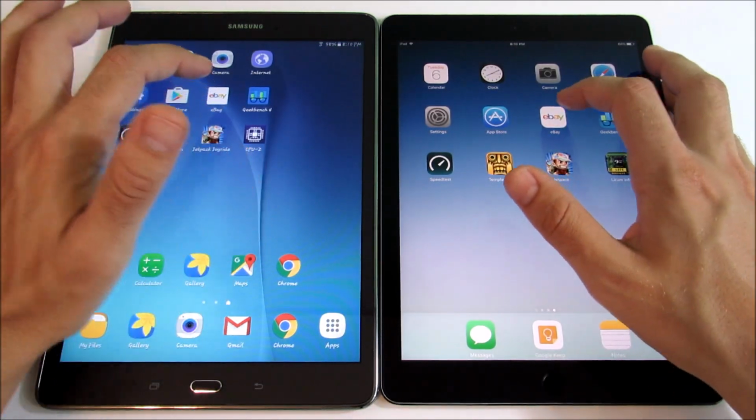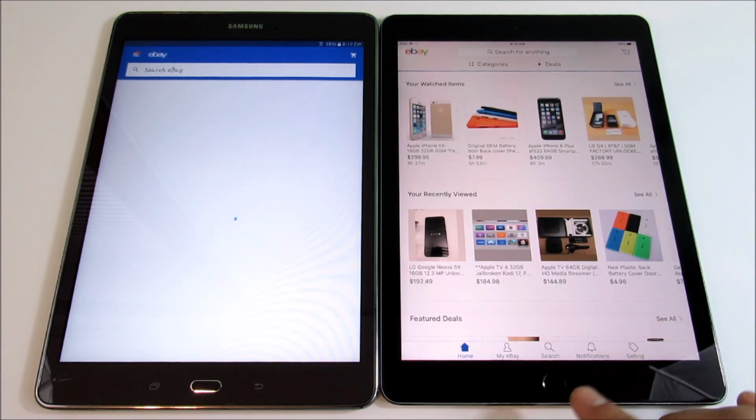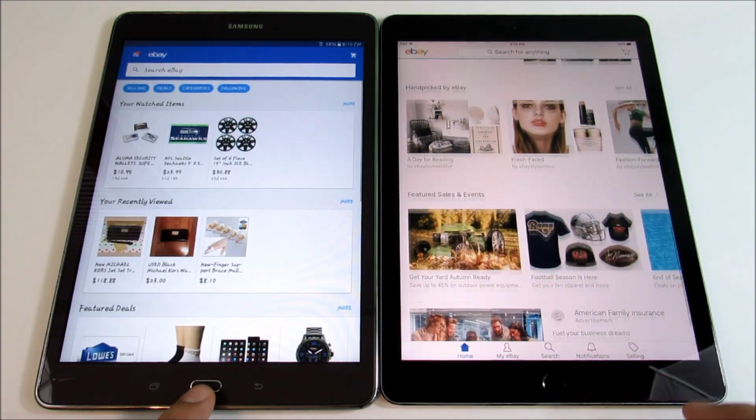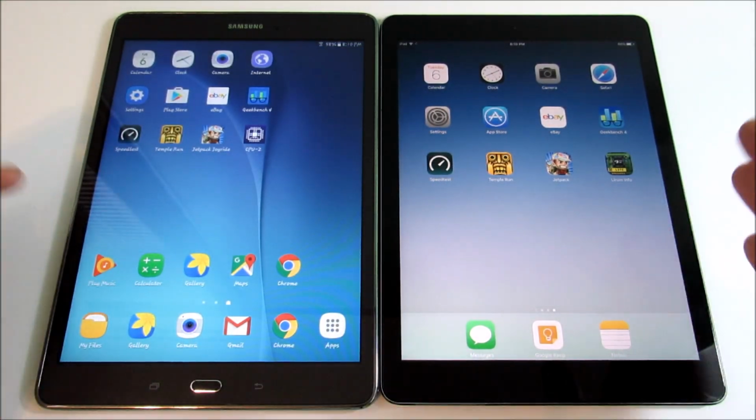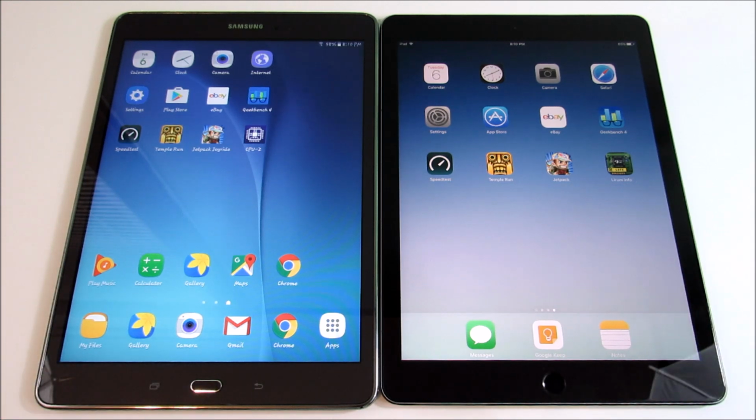Now let's go ahead and go into eBay on both in 3, 2, 1. And eBay was open there on the iPad and then on the Galaxy. So there's not really much more to say about app opening. The iPad Pro is a much more expensive tablet. It is quicker here, and we're proving that there. But is it so much quicker that you really need to justify $400 more? And we'll talk about that a little bit later about that value proposition.